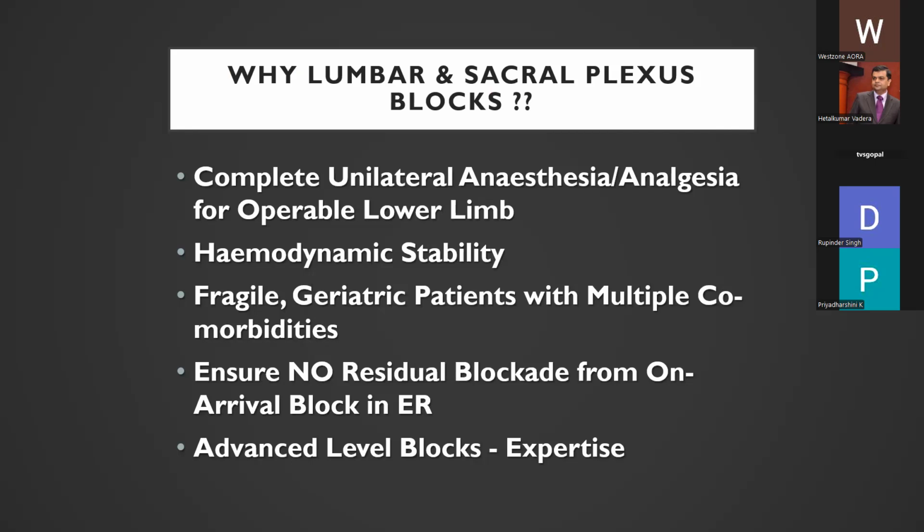And despite the fact that these blocks call for a certain degree of expertise, the paradox is that we tend to choose these blocks in fragile geriatric patients with multiple comorbidities who present for emergency surgery for fixation of a fractured hip. And prior to performing this block, we have to ensure that there is no residual blockade from an on-arrival block in the emergency room, which is typically a fascia iliaca block or a femoral block, or in some centers, the PENG block.